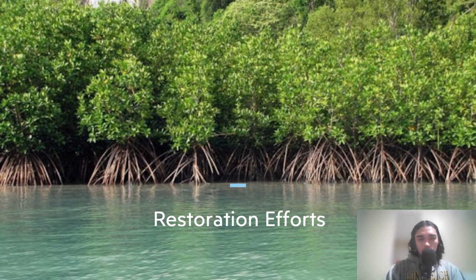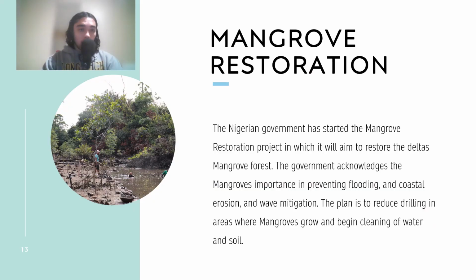Okay, restoration efforts. This is just a photo of the mangrove forest. Like I said, there are these really funky looking trees that look like they sprout right out of the water. Unfortunately, from all the reading I've done, I wasn't able to find many restoration efforts to try and help the delta come back to its old form. Besides this, which is mangrove restoration, which obviously is something that's very good.